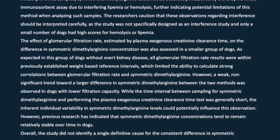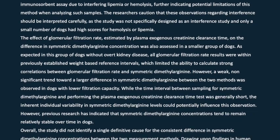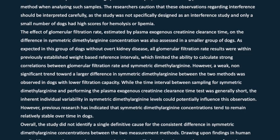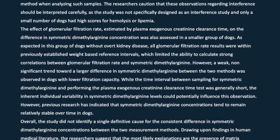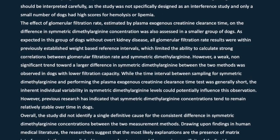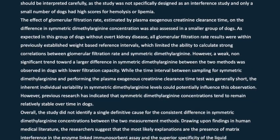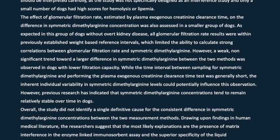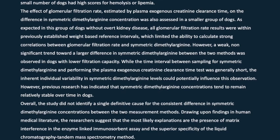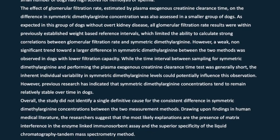However, a weak, non-significant trend toward a larger difference in symmetric dimethylarginine between the 2 methods was observed in dogs with lower filtration capacity. While the time interval between sampling for symmetric dimethylarginine and performing the plasma exogenous creatinine clearance time test was generally short, the inherent individual variability in symmetric dimethylarginine levels could potentially influence this observation.